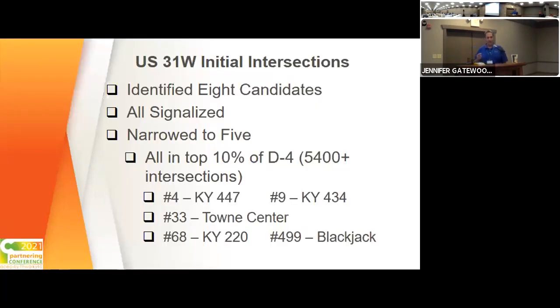So after that scoping meeting, the light bulb went off in my head that this 31W project would be a great project to do an Arcut corridor in. Jared really wanted to see a corridor of Arcuts in some district in Kentucky, to be the first one. So I went to Mike and said, is it okay if I talk to the district and say 31W looks like a good candidate? And he said, sure, if they're interested, that's a great idea. We need to find some place where we can implement an Arcut corridor.